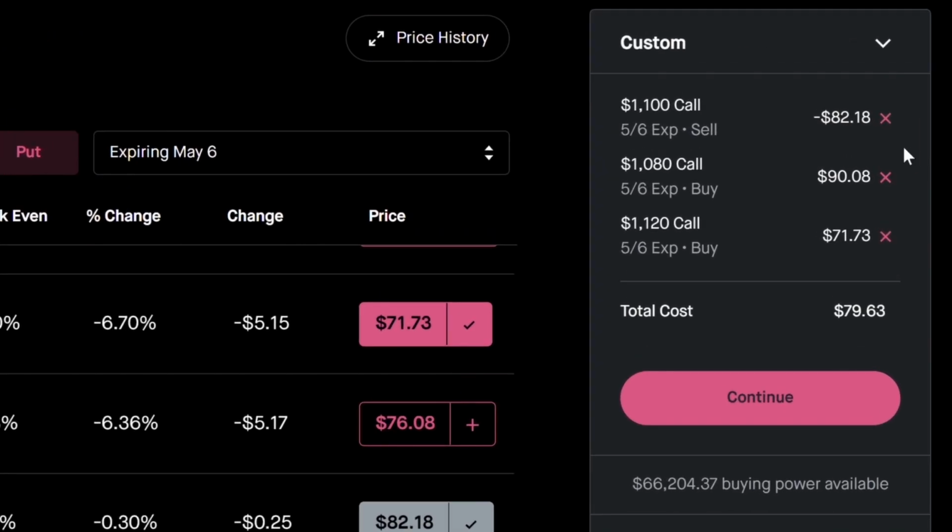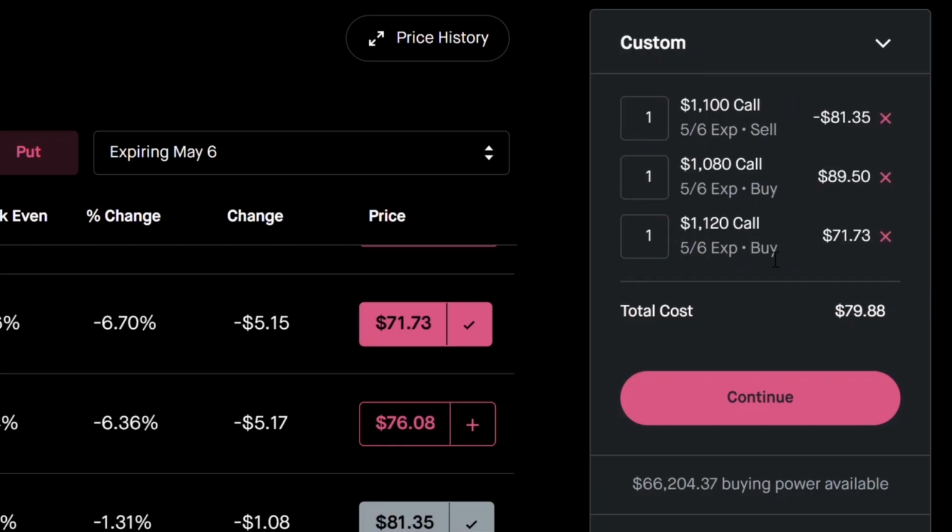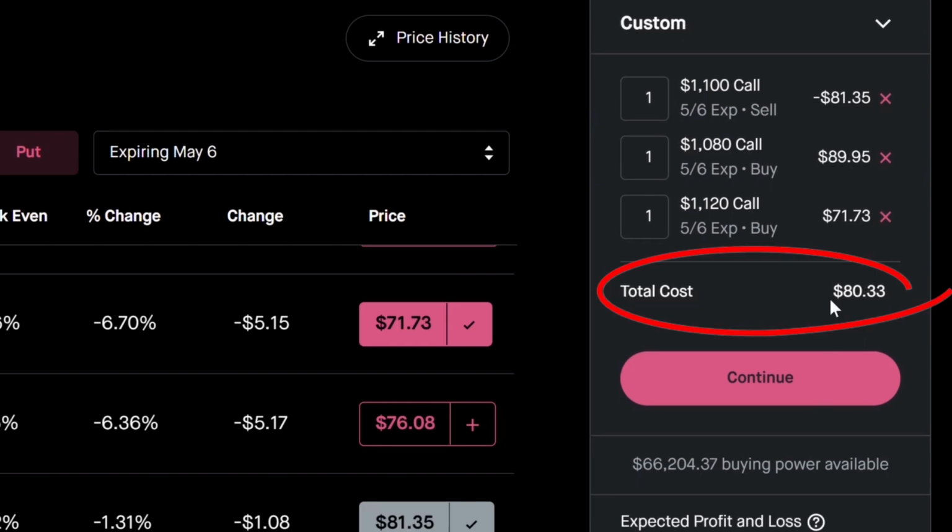So now I have completed this order. The only thing that I need to do now is go into this custom order section. This is going to be really important because basically you need an equal amount of buys for each sell. So you don't want a 1-to-1 ratio. You want to click custom right here. Because we have one buy and a second buy, but we only have one sell, this is not a balanced trade. And as you can see, it's going to be costing you a lot of money.